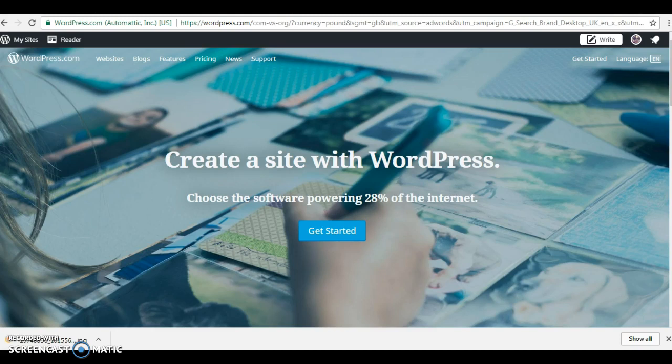You can get free accounts or you can get accounts that you pay for. With WordPress, I think all of their paid for accounts you have to pay for a year upfront. I think there might be one of them that you can pay monthly, but you don't get many features with it. If you've got your own domain name, you can't link it to a WordPress blog unless you upgrade to a premium version, I believe.